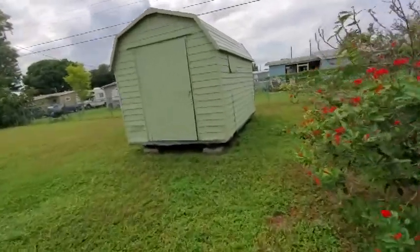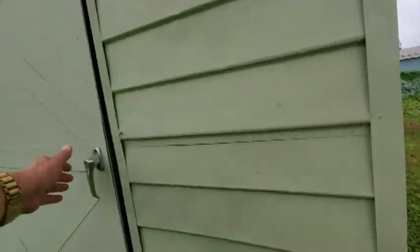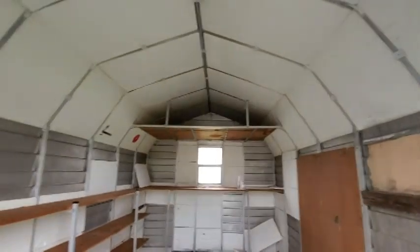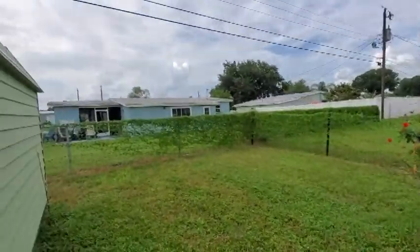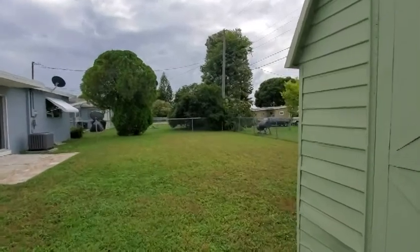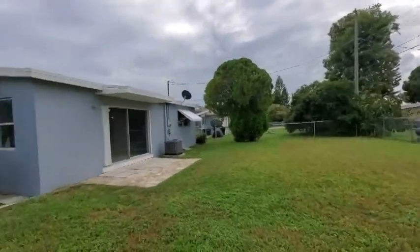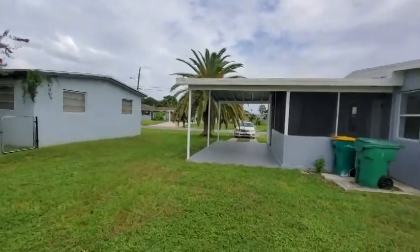This is an 8x12 shed, so the interior measures out to just a hair under 100 square feet. And it does have some shelves in here. So great for storage. There's a neighbor's fence there and there and on the other side. So because of your neighbor's fences, you end up with a fenced in yard. You don't actually own the fencing, but it does give you a fully fenced in yard because of the neighbor's fencing, except for right here, which you would have to run something over here.